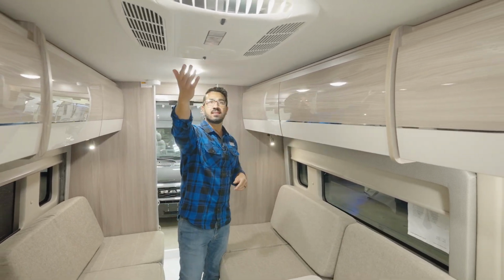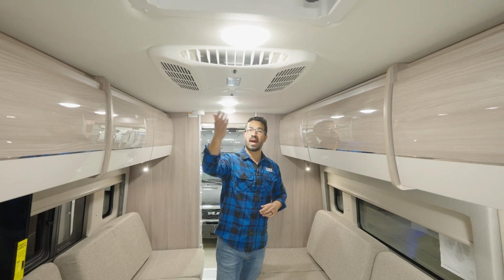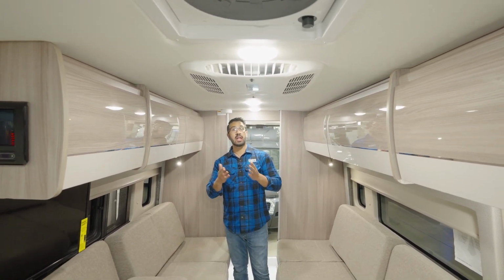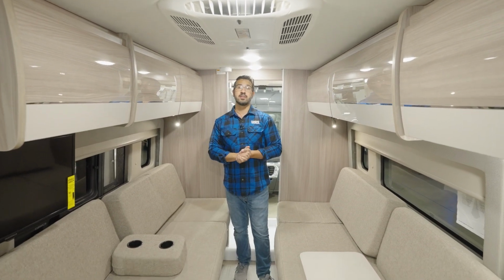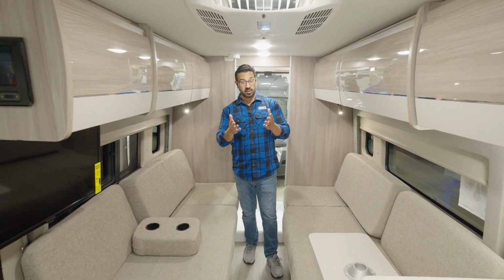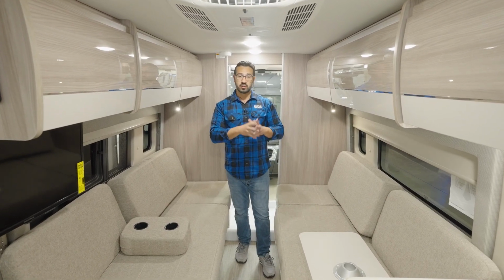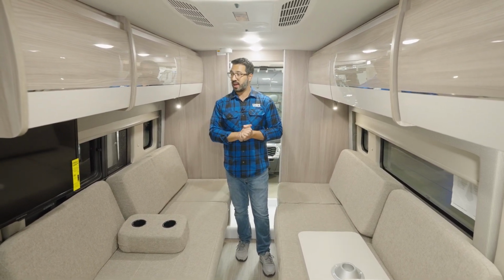You'll also see the AC, so that if you need to be nice and cool, you can do so by either running the generator or the reliable system, which is a 460 amp hour lithium option that you can get. You can use that system in conjunction with your souped up alternator to be able to actually run that AC.